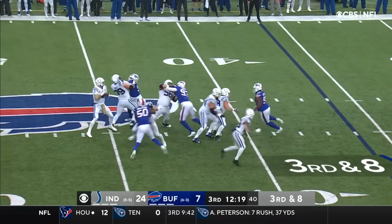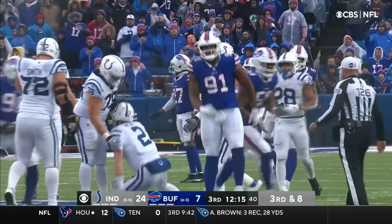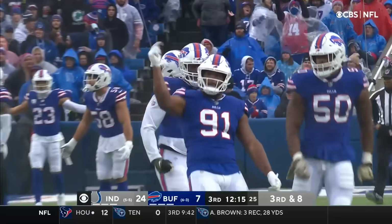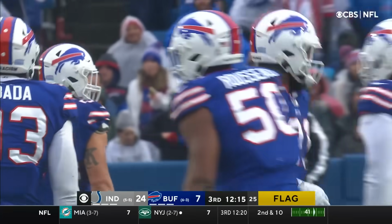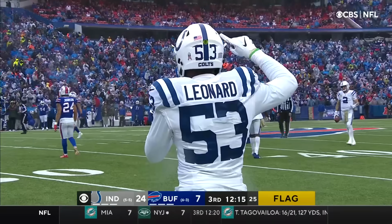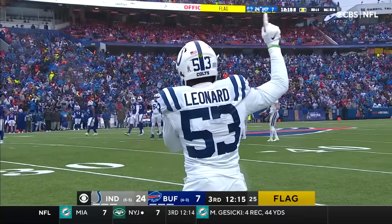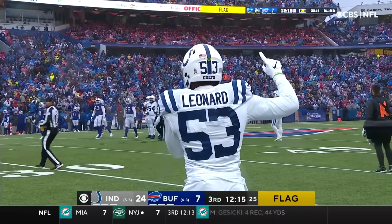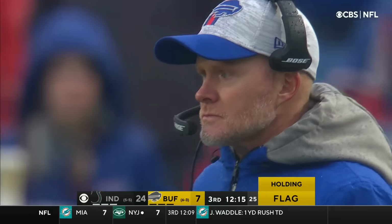3rd down and 8. Good block by Fisher. Oh, he's in a straight jacket, and down he goes. Brought down by Ed Oliver. Beginning to put his marks on this defense. It's the first sack for the Buffalo Bills. And a flag. Holding. Defense. Number 24. 5-yard penalty, automatic, 1st down.